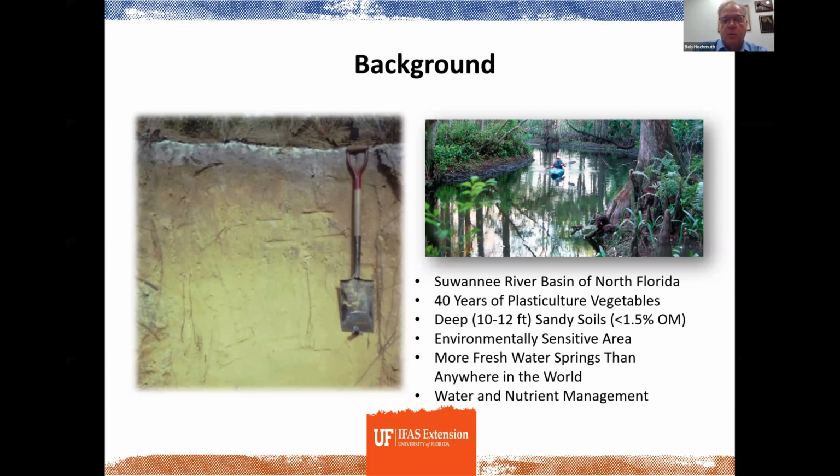So we have deep sandy soils, a very environmentally sensitive area, mainly because we have these environmentally sensitive waterways, either rivers or springs, and there's actually more freshwater springs in this region than any other place in the world. So we've got lots of first magnitude springs here that are important to recreation. It all ties together underneath us in the Floridan aquifer. So we have this deep sandy overlay over top of the Floridan aquifer. The aquifer itself is very vulnerable because of this karst topography and sandy soils on which we are farming.